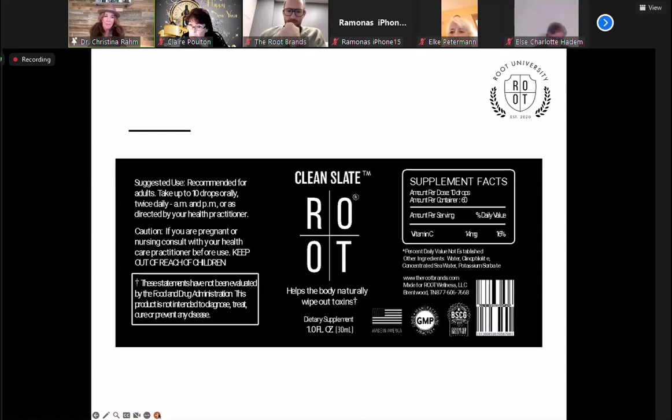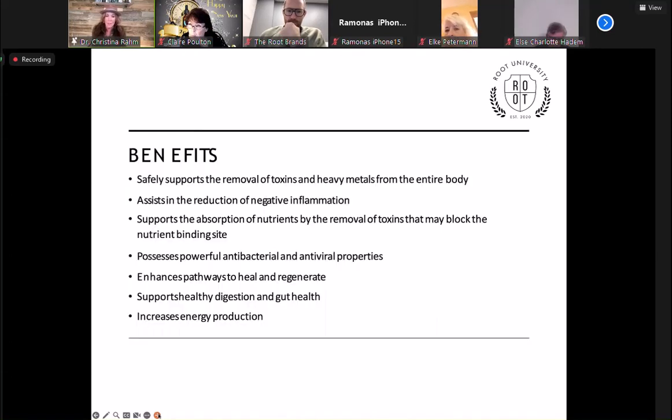If you look at the benefits, which is on the next slide, it shows, we talk a lot about toxins and heavy metals. I want to drill down on this though. When I say heavy metals and toxins, toxins include viruses, bacteria, parasites, and fungus, and pollution, and everything else in our world. We know that we are bombarded by these things. And this causes inflammation. We have all of this inflammation in our body. And what happens is your body then can't absorb nutrients. So you could take 1 million vitamins and minerals, and if your nutrient binding site is blocked, you won't be able to get the benefit from that, which is why I believe Clean Slate is so important.